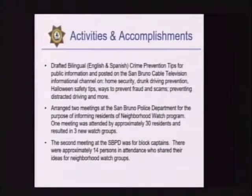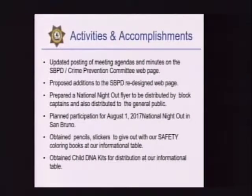We arranged 2 meetings at the San Bruno Police Department for the purpose of informing residents of our Neighborhood Watch program. One meeting was attended by approximately 30 residents and resulted in 3 new Neighborhood Watch groups being formed. The second meeting at the police department was for the block captains. There were approximately 14 persons in attendance who shared their ideas for Neighborhood Watch groups. And we plan on trying to do the block captain meetings at least once a year.